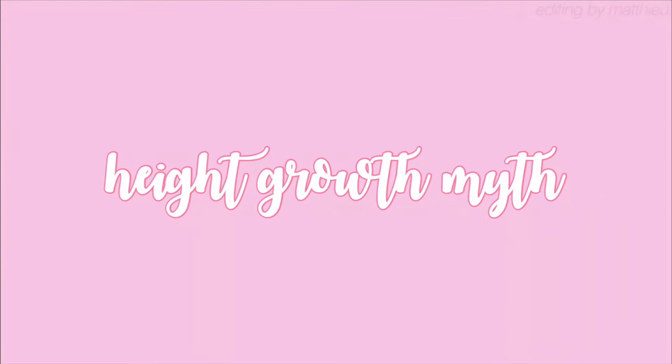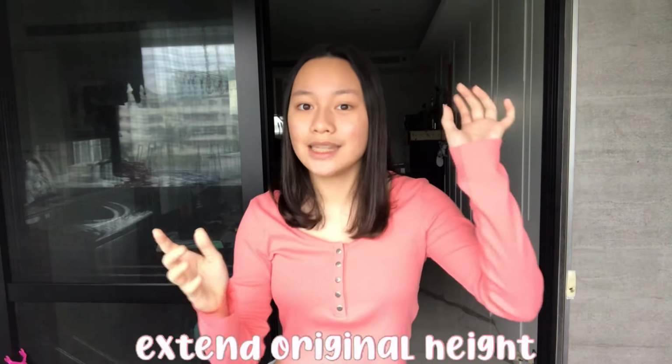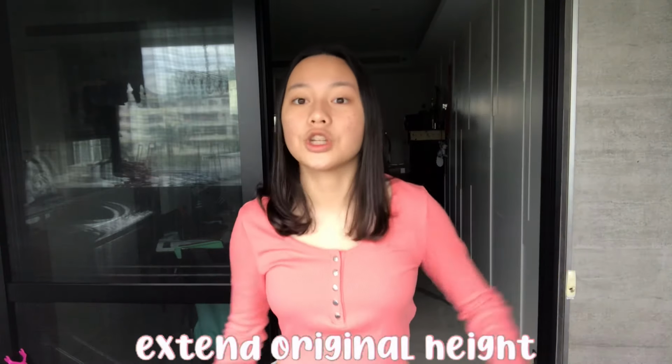Anyway, after adulthood, there's very little chance that you can grow taller. It's close to 0%. There are a lot of people who've been saying that we could still grow taller after adulthood, with some magic tricks to make you grow like 10 centimeters. That's actually not lies, but it's just not completely true. What they do is they basically just help you extend your original height.